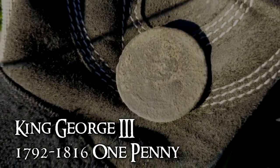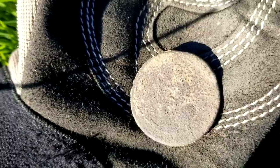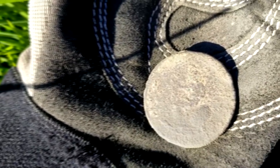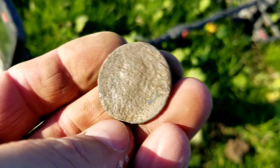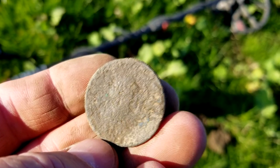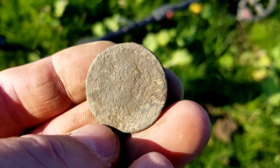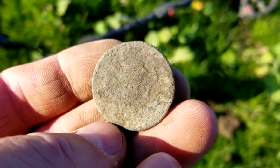You can kind of see Britannia. And right there would be the date. I'm really not sure. It's going to be 1795 to 1816. But you can see Britannia there sitting with her arm held out with a rod. And if you look, let me see if I can just wet it a little bit. You kind of see the bust right there, looking to the right, big old nose. That's going to be King George III. All right, I'm happy with that. Let's see if we can get a King George II now.